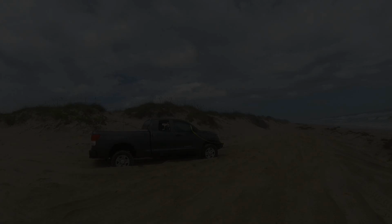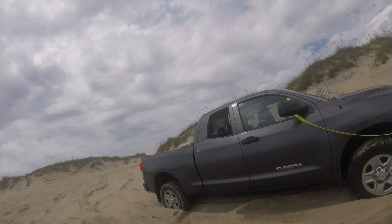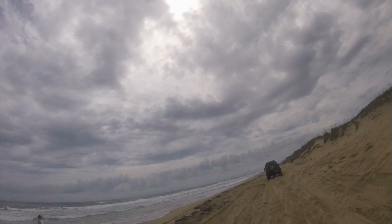So we found the limit of two-wheel drive on the sand. We actually made it all the way up to the Virginia-North Carolina border. And the problem's not going straight once you get in a set of ruts. The problem is getting turned around. You can see it's pretty narrow here by the beach. The only option was this loose sandy dune.